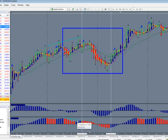So look at this pattern. Divergence goes below the zero line. Look for as soon as it starts changing right there. That's one heads up. It's a pattern you want to look for. Now I'm going to go to a different chart.